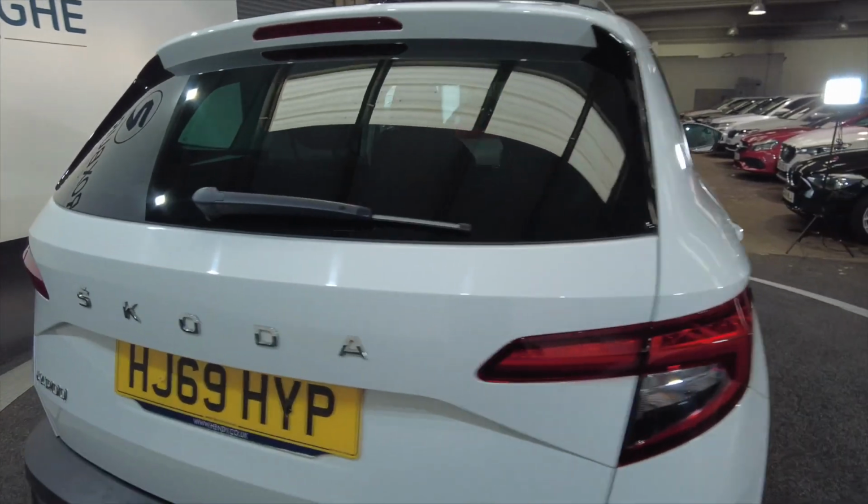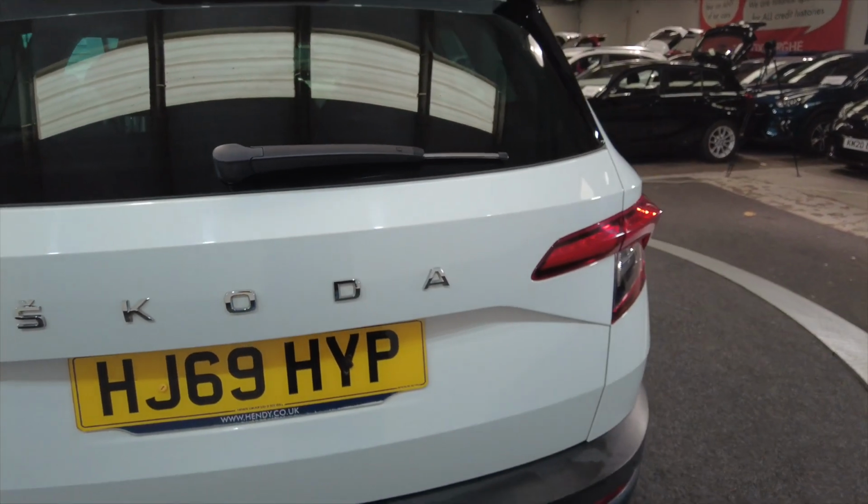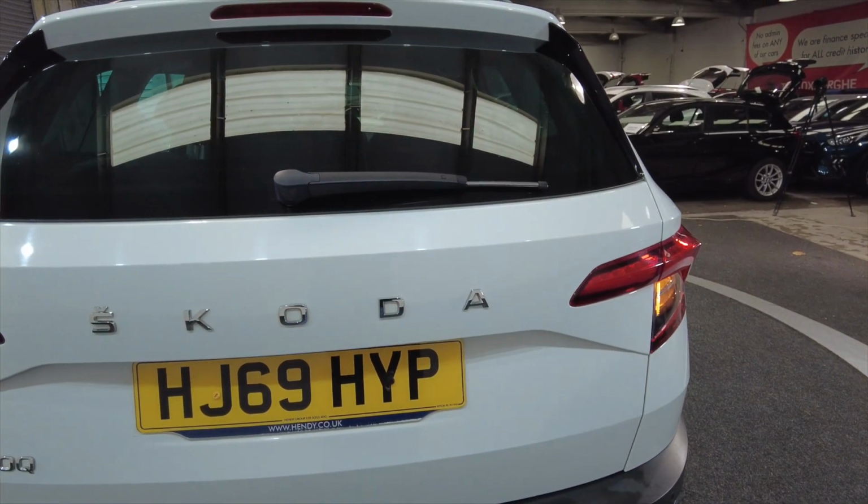Obviously they're the same group as VW, so you've got VW's build quality, styling and reliability thrown in now with your SKODA, so they are fantastic cars.